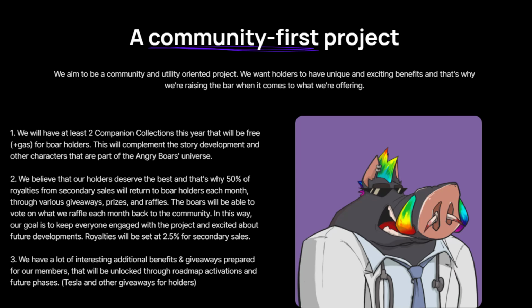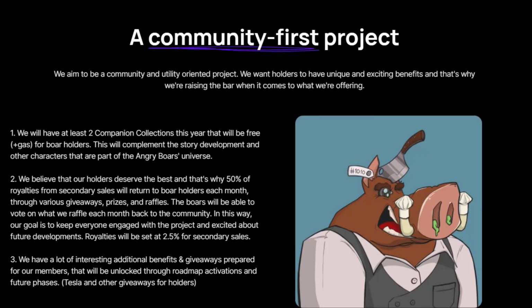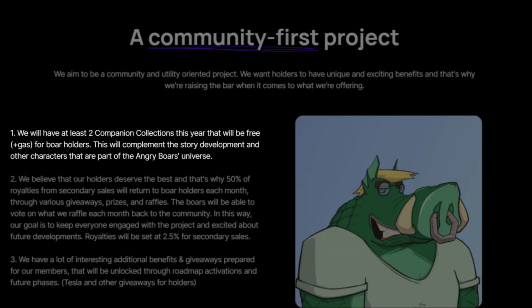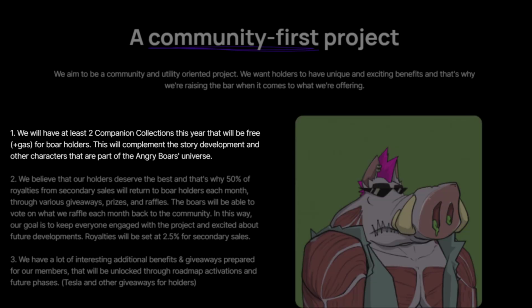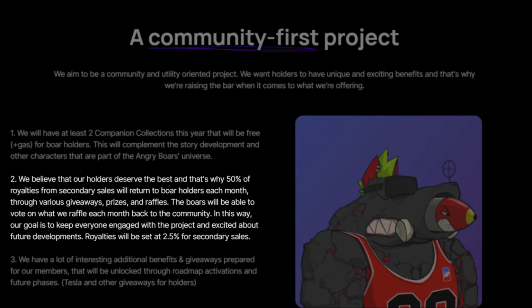They really recognize the importance of community, and I think they're taking the right steps to build a strong community like Lazy Lions has. So they're going to have at least 2 companion collections this year. Those will be free to anyone who owns the original Angry Boar. And this is a big thing. We're seeing this more and more with different projects.